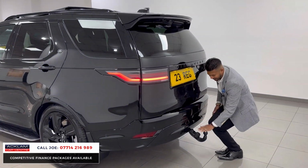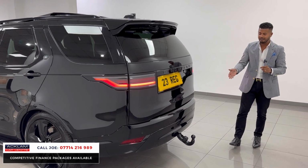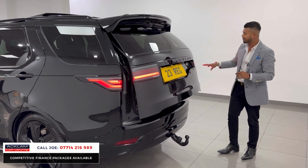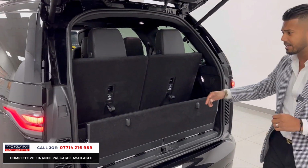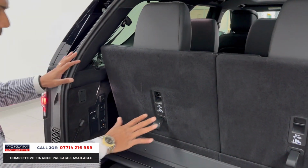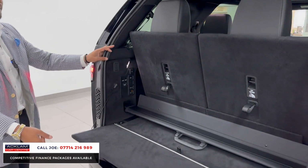Another big feature on this car is the electric deployable tow bar from the factory. Very expensive, but it's nice to have. When you're not using it, you can press a button, like I'm going to show you now, and it folds away. LED style rear lighting system, automatic tailgate with a split tailgate. You can press that button, this drops down, you can sit on it no problem. Rear partial self cover, and like I say, you press that button and the tow bar goes away.